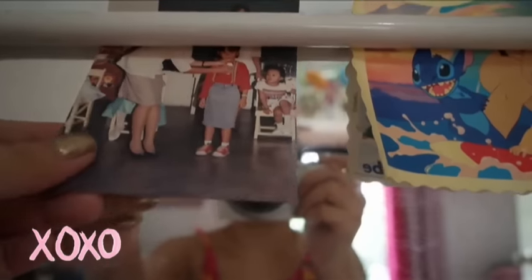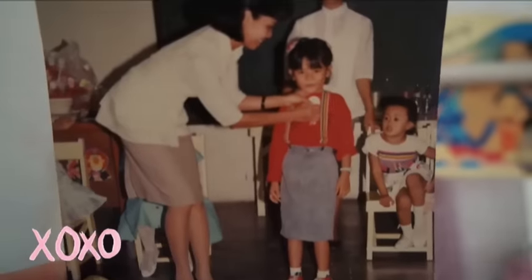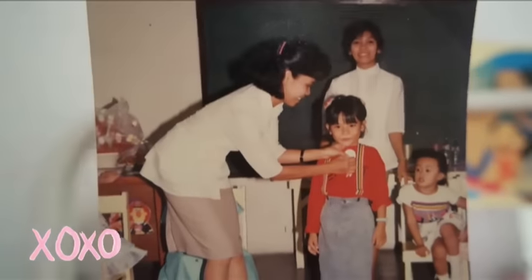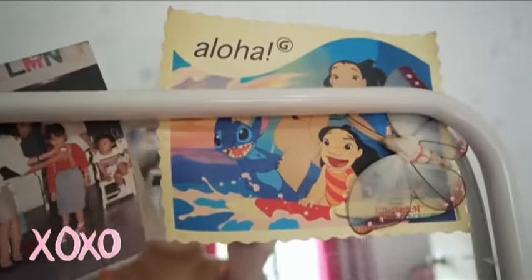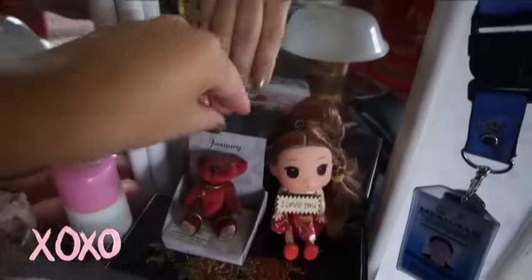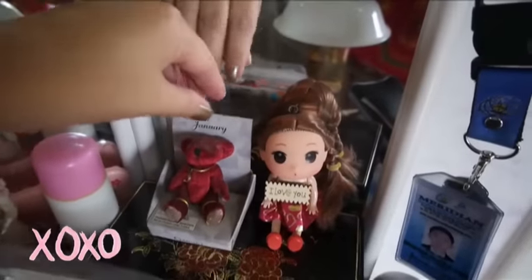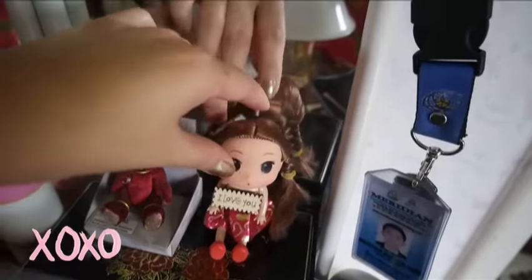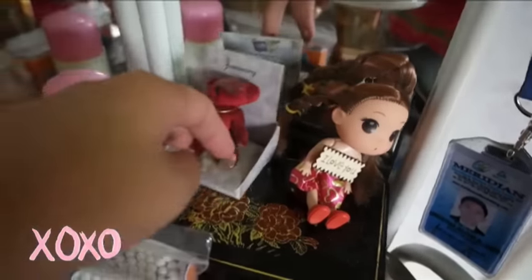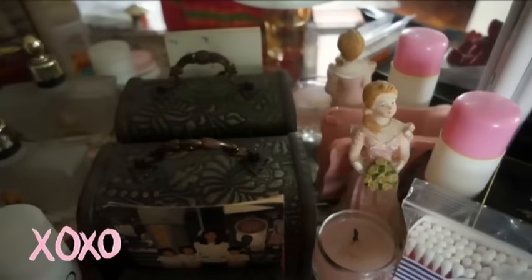Ayan, yung mga nilagay kong pictures sa may, ano ko. Ito, I was in kindergarten. See? That's me. Na-awardan ako, Bibong Bata. Okay, and then, ayan, si Lilo and Stitch, favorite ko siyang Disney film before. Then, itong mga trinkets na to, regalo rin to sa akin ng dibo ko. Ito, actually, I think giveaway siya sa isang party na pinuntahan namin. Pero halos lahat ng mga nandito, regalo sa akin yan ng dibo ko.